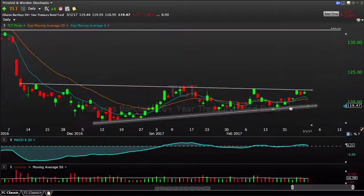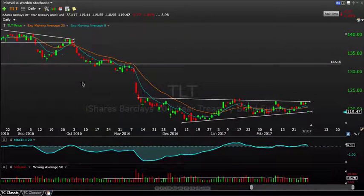This could be one large continuation pattern. Remember, we had a steep sell-off in October of 2016, all the way from almost 140 down to 115, 117. Now we've moved sideways, didn't get a very big retracement higher, got more of a consolidation through time. So if we start to lose this trend line, start to lose these lows, we could be back to making a second leg, a big structural leg lower here in TLT. So that's something to pay attention to. We're at a key spot.